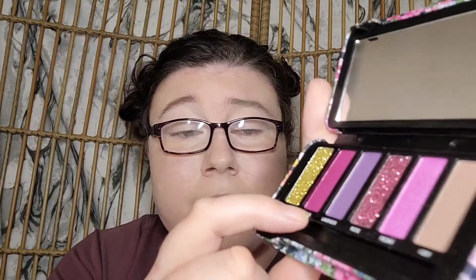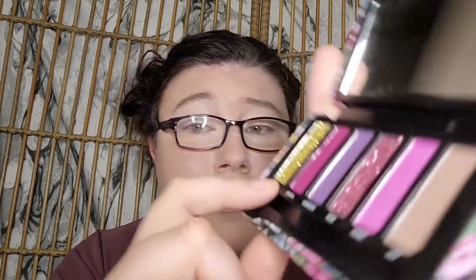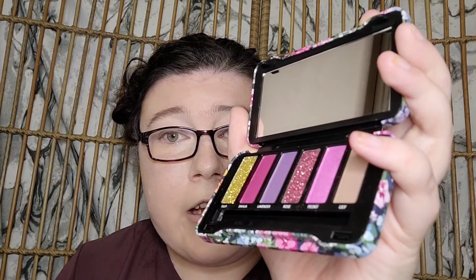So we've got Lily. We have Peony. Rose, that glitter. Lavender, which is the purple I'm going to be using. Dahlia. And Tulip. Super cute little palette. I love it. How cute is that? I love it. So cute.